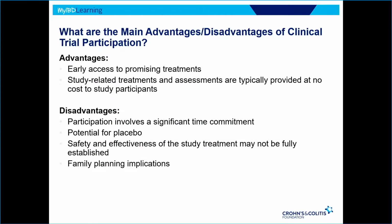I would say the advantages are early access to some promising treatments. It may be that you've already tried everything that's already approved for your condition. You could think about enrolling in one of the trials of these therapies that I talked about that are now in phase 2 and phase 3. And in most of the trials, all of the study-related treatments and the assessments are all covered by the study. So you don't have to worry about insurance copays and all that stuff. Every study visit, every colonoscopy is paid for by the study.